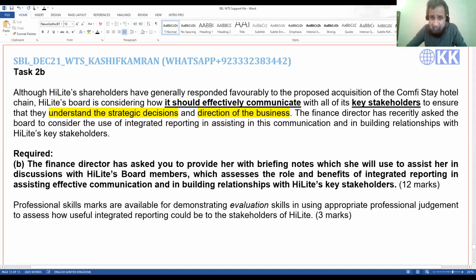The finance director has recently asked the board to consider the use of integrated reporting in assisting in this communication. So the finance director believes that if we get integrated reporting in place, it will help in this communication. Which communication? The communication with the key stakeholders and in building relationships with the stakeholders. So if we get integrated reporting in place, it will help in effective communication with stakeholders and in building relationships with them, full stop.